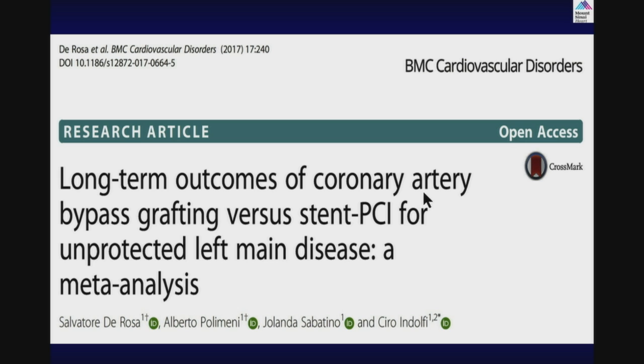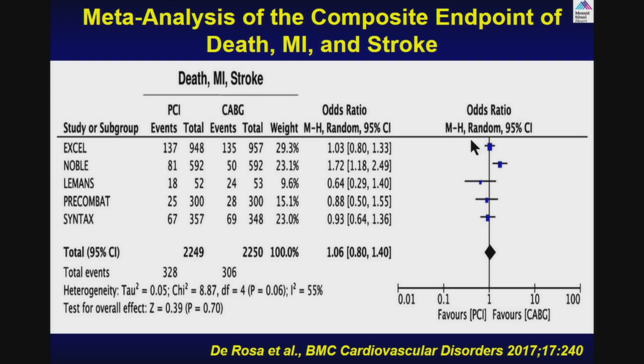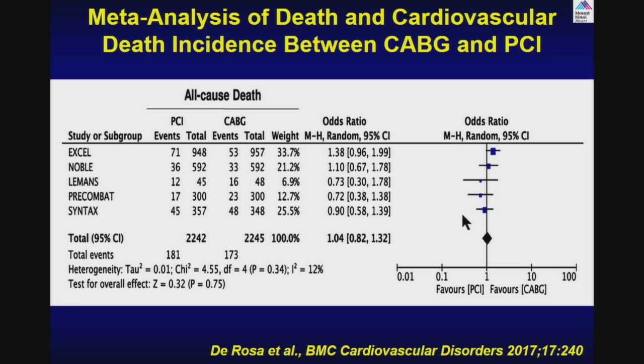Then another meta-analysis of all the published trials, EXCEL, NOBLE, Lemans, PRECOMBAT, and SYNTAX, showed identical death, MI, and stroke. Of course, we know once you go to a high SYNTAX score, CABG is superior to DES, and of course, there is higher revascularization with PCI compared to CABG. So clearly, in this field, while there seems to be a difference with CABG really favored in patients with multivessel disease, in left main, PCI is doing quite well.